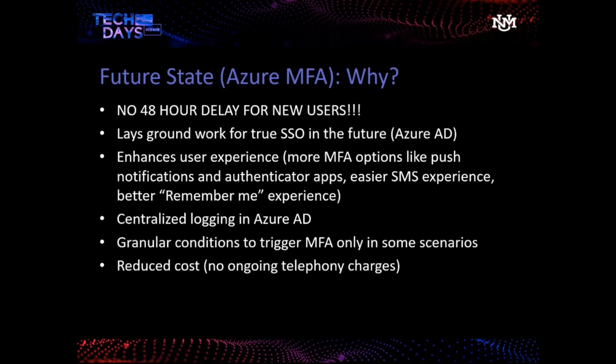And then granular conditions to trigger MFA only in some scenarios. So this is actually a cool thing as well. Depending on the sensitivity of the data and the application, it'll allow us to enforce MFA only if it's truly required. So there may be some applications that require MFA from off campus, but not on campus, or scenarios like that. Or there may be some devices or platforms we trust and others that we don't. So we'll only require MFA in those situations. This is a great thing. It helps us make the MFA experience a little less intrusive for folks. So we're pretty excited about this as well.